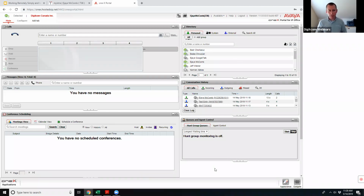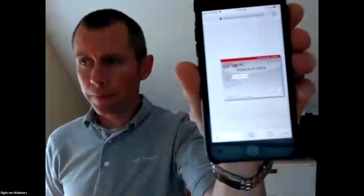Now, one last piece I want to show you is, let me go over here. I'm going to want to stop sharing. So you're going to see me again. Sorry for that. And there we go. I want to show you that it will work in a mobile browser. Now, here's the deal. So here is 1X Portal in a mobile browser. So hold it up there for you, right?